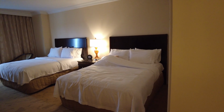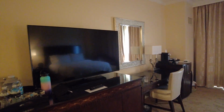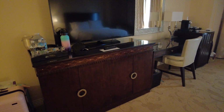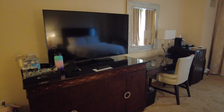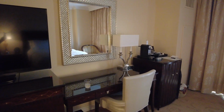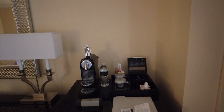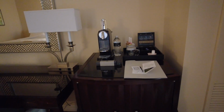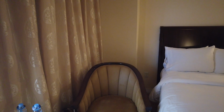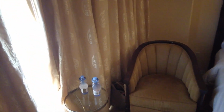The room we stayed in was one of the deluxe rooms with 2 queen-size beds. It also included a television, and it's not shown here, but there was a mini fridge underneath that television, in addition to a desk to get some work done and a coffee maker if you like to make your own coffee in the mornings. There wasn't much of a seating area, but there was one chair there by the window.